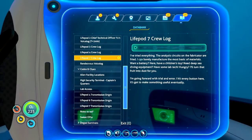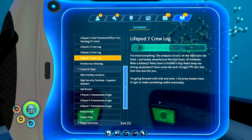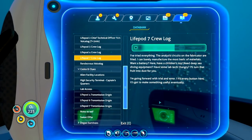How random. I've tried everything. The analysis circuits on the fabricator are fried. Can barely manufacture the most basic of materials. Want a battery? Here, have a children's toy. Need deep-sea diving equipment? Have some lab tech. Hungry? I'll turn that fruit into dust for you. I'm going forward with trial and error. I hit every button here, it's got to make something useful of it.